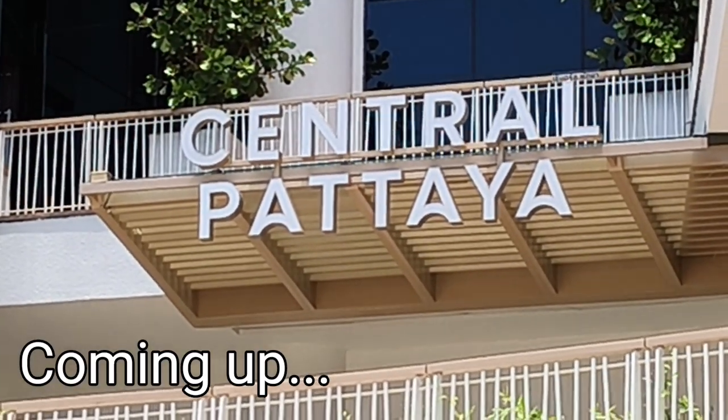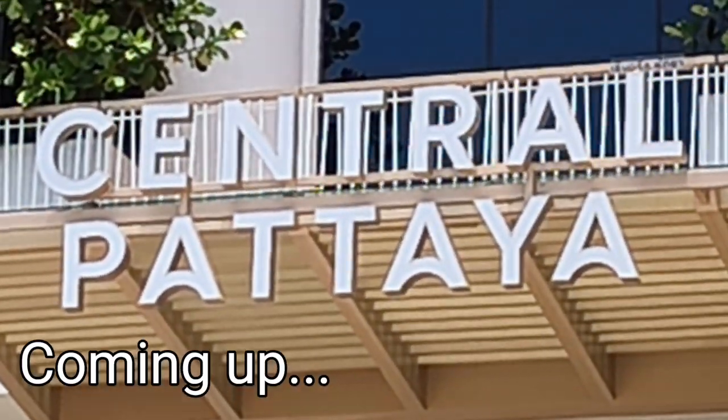We've arrived at Central Pattaya Mall. Let's go inside to see what they got.